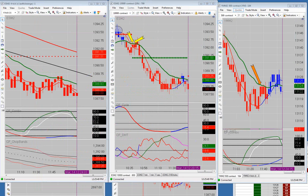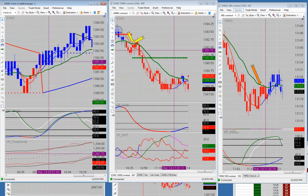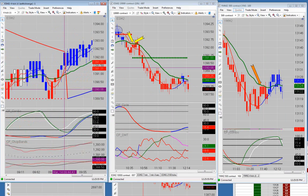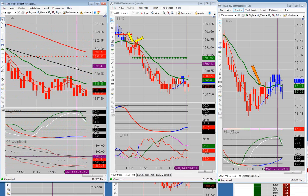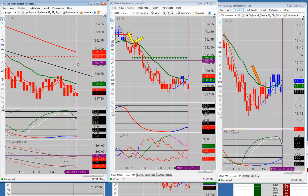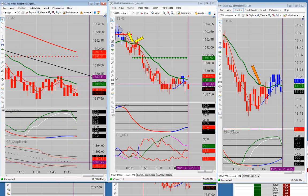I'm going to move the Russell aside, and we'll go over here to the ES. The ES 4-tick range didn't have any setups again this morning. We tried to take a couple of trades over there. We put orders on to take the trades, but they just never came around. They were disqualified for one reason or another every single time.